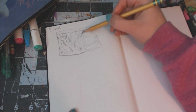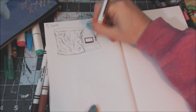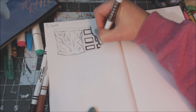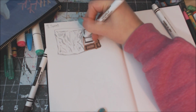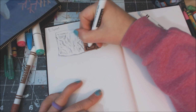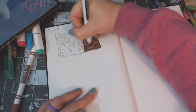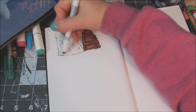For me on this day, the prompt was sweet, so I drew a chocolate bar, and my focus was to do a metallic wrapper on the chocolate bar and try to get that effect. That was my focus. So sometimes if you choose a focus of these doodles, you can teach yourself something or get better at something that you haven't done before, that you don't usually draw before.